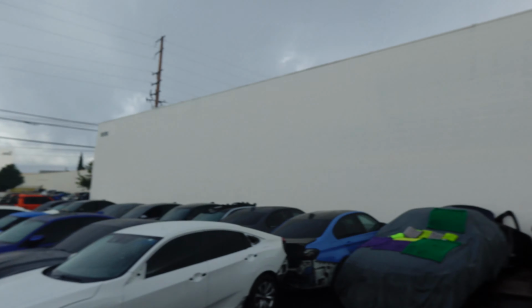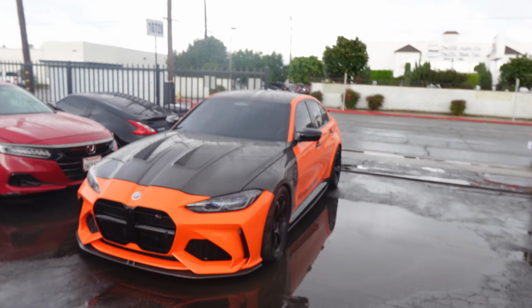Today's one of those days at the shop, guys, where it's just rainy. Everybody's working. It is the weekend, rainy weather out here in California. Let me show you guys the shop cars all wrapped in the same color. She looks crazy.